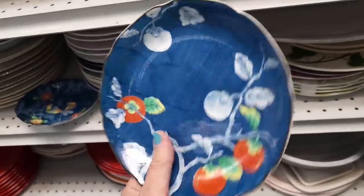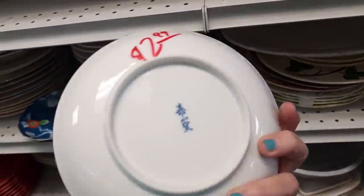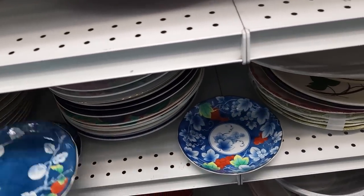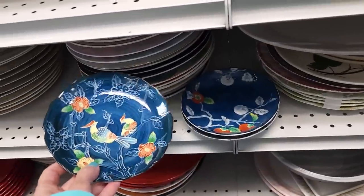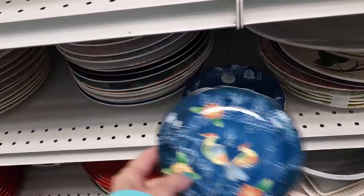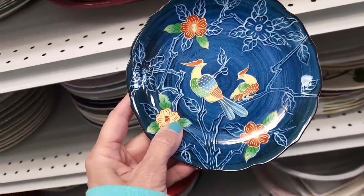So we've got like persimmons. These are $3 each. Do I like them? $3 each. I know that makes me sound incredibly cheap to say. I'm not so sure. I really just like the bird, but then I would feel bad leaving all the other ones. So do I do it? Do I get them all? Or do I just get the bird? I think I'm just going to get the bird.